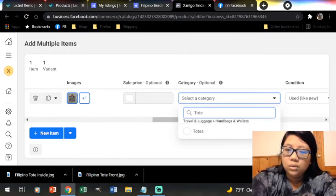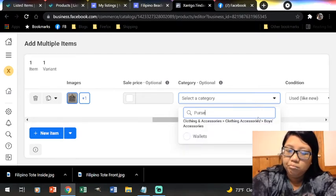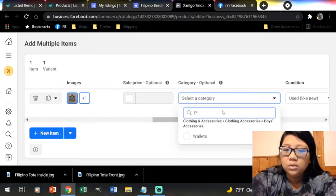No, it says handbags and wallets. I don't think so. Let's put purse. Oh, bag? Come on, Facebook, figure your stuff out.